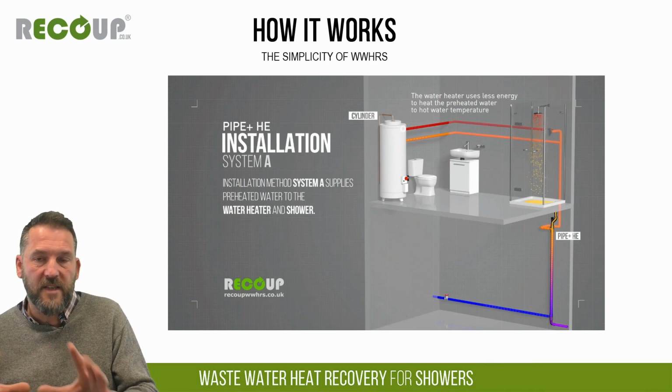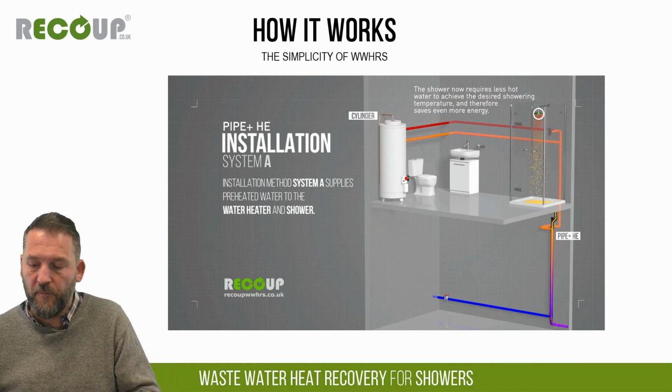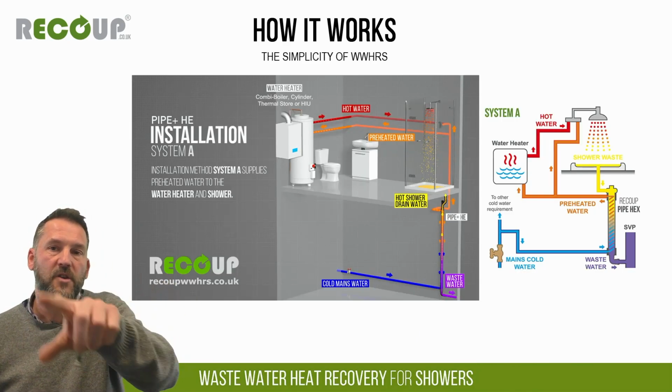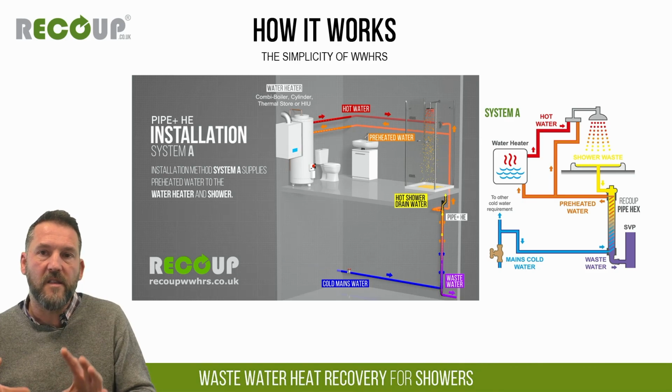However, under SAP, there are 3 recognized installation methods, and we'll just qualify those now, but they're all to do with where the preheat is fed within the hot water system. So if I just move this on one slide. So looking at a still of the same slide here, but with a pipework schematic. So system A, which is what we're looking at here, is the most efficient method of installing or designing in wastewater heat recovery.